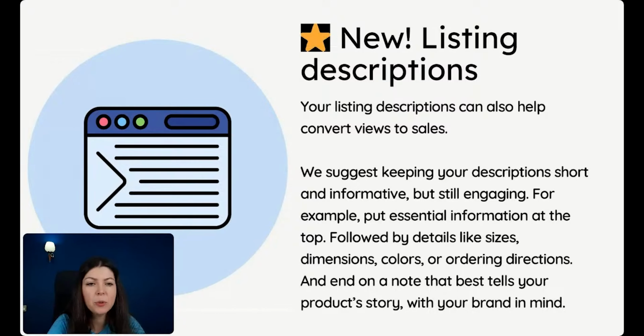For example, put essential information at the top. First of all, we have to put essential information at the top because only the first paragraph can be seen without additional clicking and showing the more button. That's one of the reasons, and usually that's what the customers are reading. Not always are they reading the whole description. Plus, what is new about the description section right now?